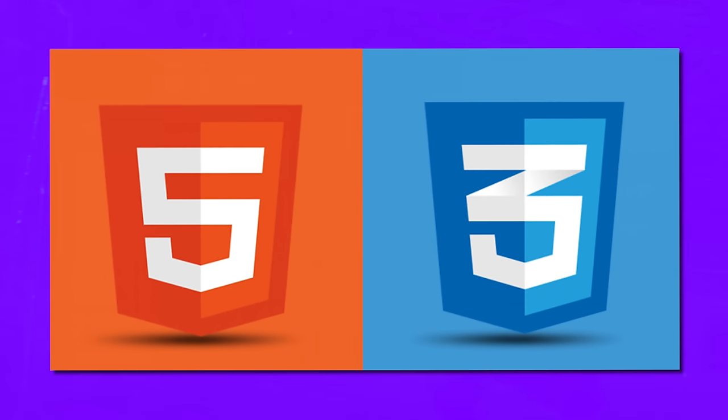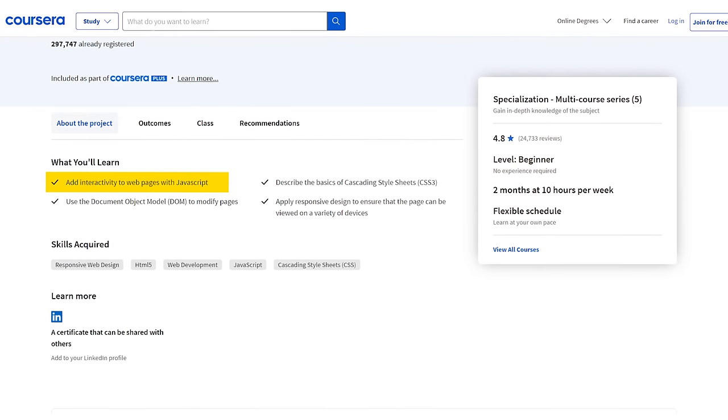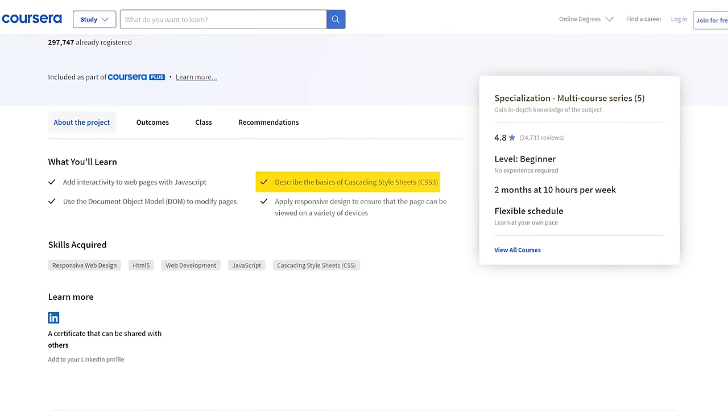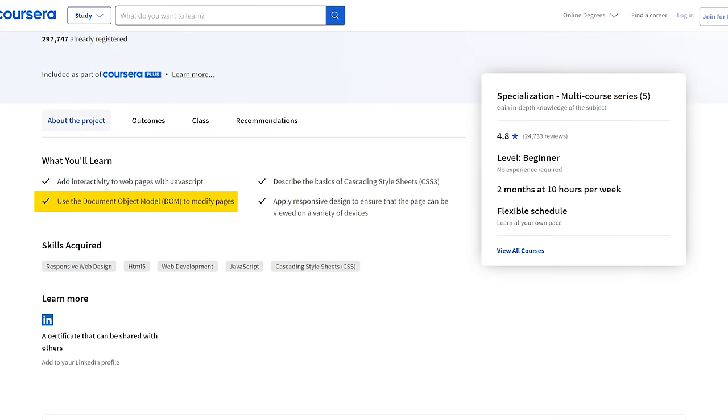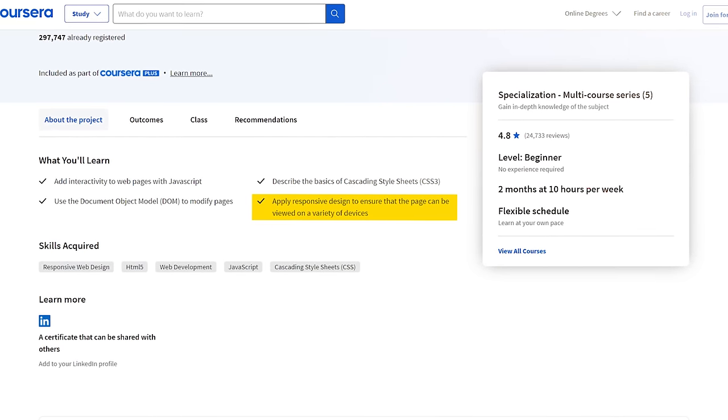In a nutshell, this specialization walks you through the details of working with HTML5 and CSS3. Plus, it shows you how to build web experiences that are as interactive as they come, thanks to JavaScript language. And here are some skills you will get in this course. Using JavaScript for web page interactivity. CSS3 Basics, using Document Object Model to tweak your web pages. And finally, responsive web design.